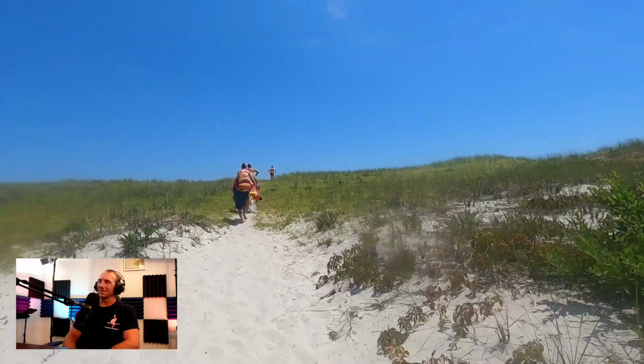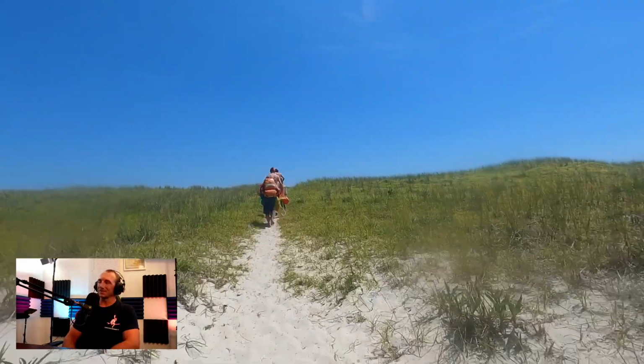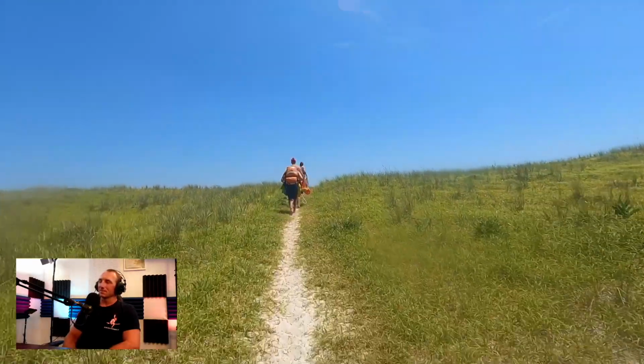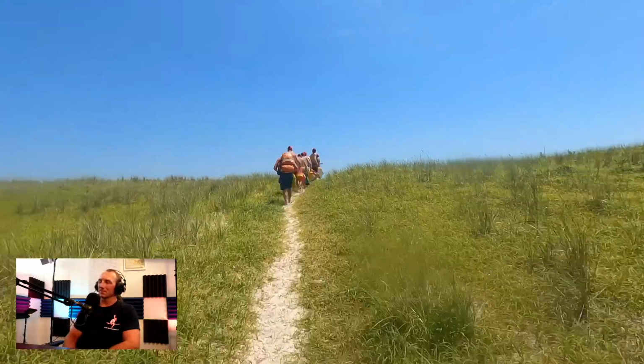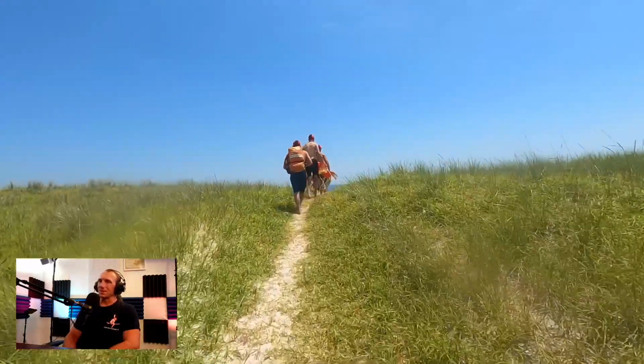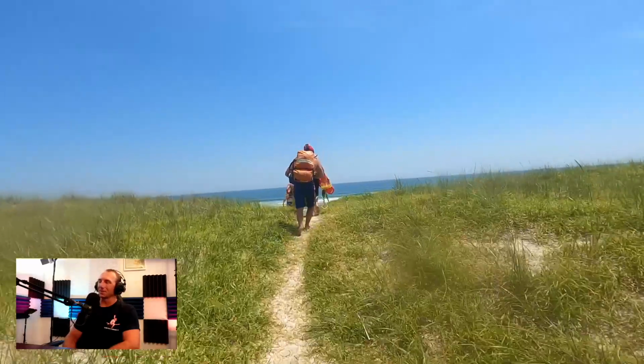So now they're coming up here. This is great. This really shows you. They've been running now for how long? This is over a minute. Look at this poor kid with this knapsack. How much does that weigh? At least 40 pounds. Oxygen in there, everything.